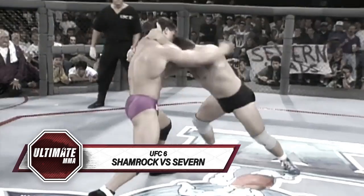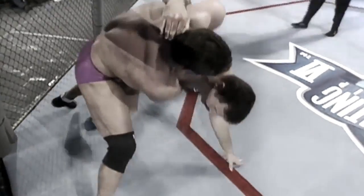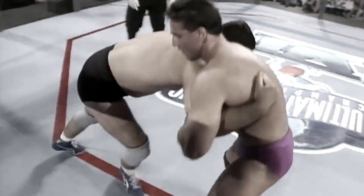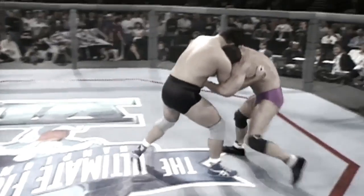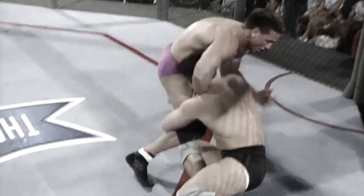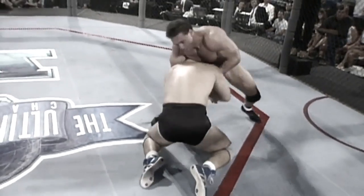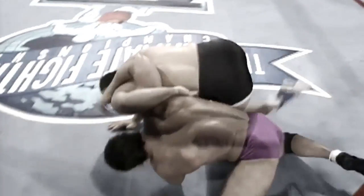Fight. I think Severn knows it. Severn and Shamrock continue to grapple on their feet. Shamrock is doing a very nice job of keeping himself away from the fence. Now we'll see what he can do. Severn's got a leg. That's a choke. Severn got out of it.